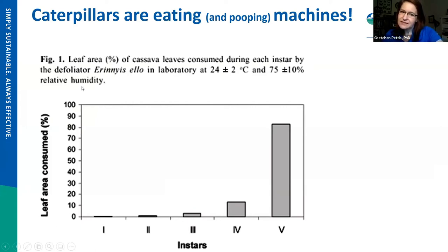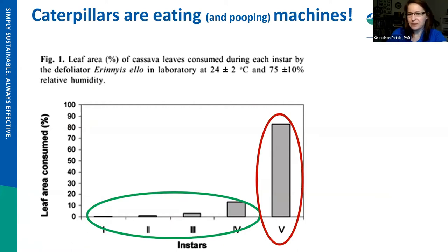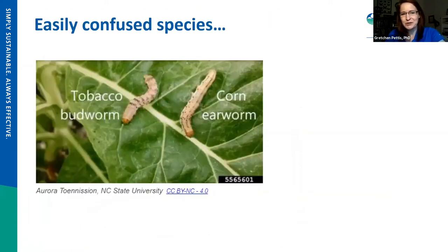And this on the left side, your y-axis is your leaf area consumed. So these first 4 instars, they're really only eating about 20% of all of the leaf area that they're going to eat. It's this last stage, the last 2 stages potentially in corn earworm, they're eating 80 to 90% of what they're going to eat. So, you know, I really want to encourage people, if you do have caterpillars, we're going to teach you today how to monitor them so that you can get a jump on them. So you don't wait till you get to this really giant caterpillar that's going to be hard to control with any of these species that we talked about. So yeah, that's the bad place. That's not where you want to be when you start implementing control.